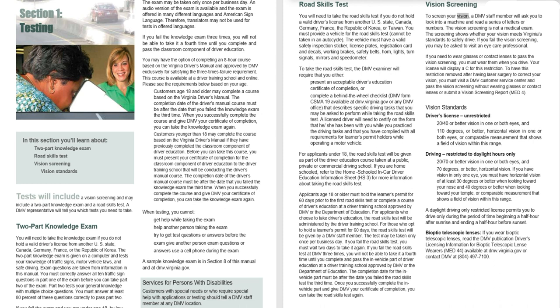To screen your vision, a DMV staff member will ask you to look into a machine and read a series of letters or numbers. The vision screening is not a medical exam. The screening shows whether your vision meets Virginia's standards to safely drive. If you fail the vision screening, you may be asked to visit an eye care professional.